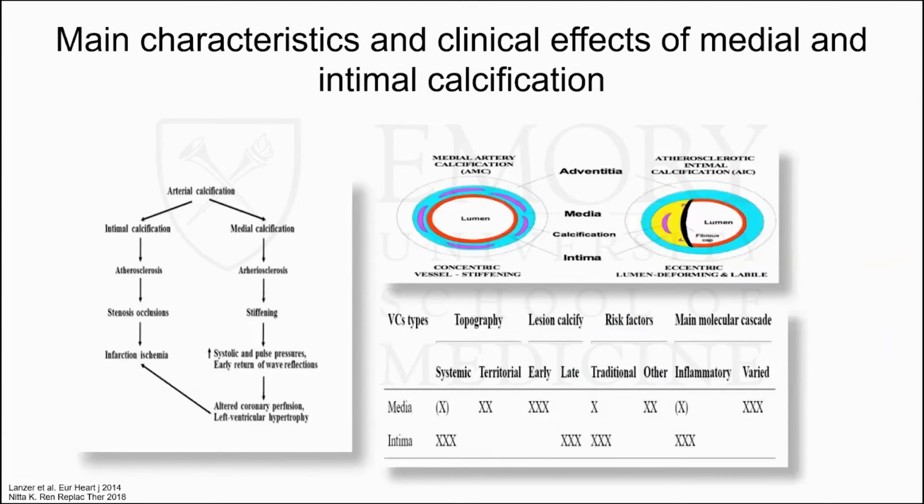Now, the main characteristics and clinical effects of medial and intimal calcification. Grossly speaking, medial artery calcification occurs in the medial vessel wall, is usually more concentric, and causes stiffening of the vessel. It rarely, if ever, causes stenosis or lumen narrowing. Intimal calcification is more eccentric, in the intima as the name implies, and it does lead to lumen narrowing. In medial calcification, you usually find that they calcify very early, but intimal calcification occurs later on.